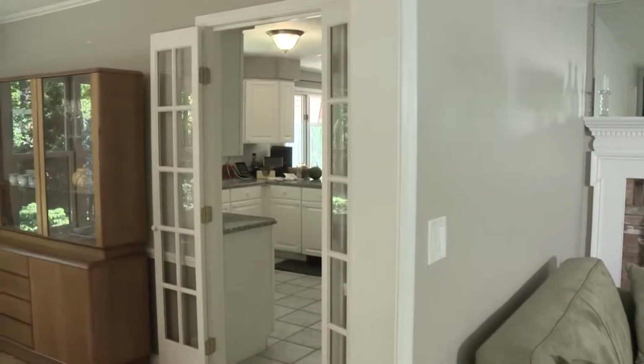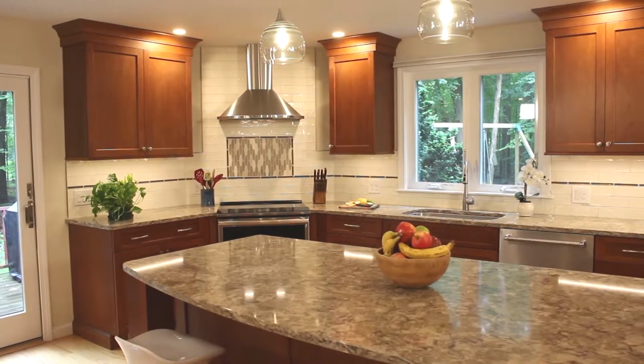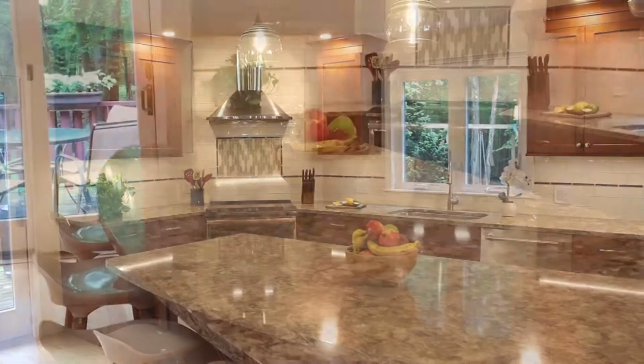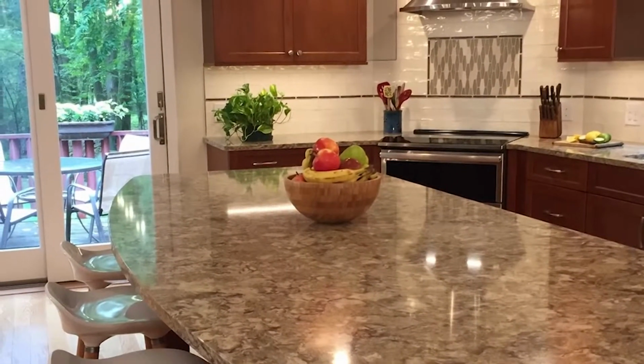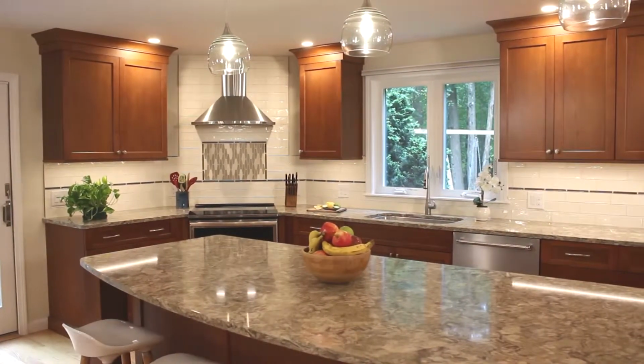So my favorite part is really all the light and the openness. We knocked down a big load-bearing wall, so you walk in and you just have this sense of space and light, and so much more natural light with the big slider that we've added in. And so that, and my big island, which I adore.